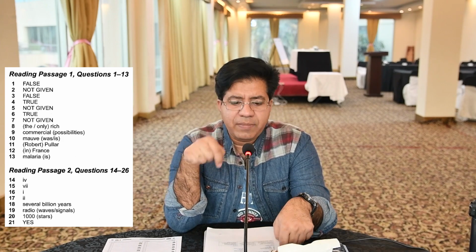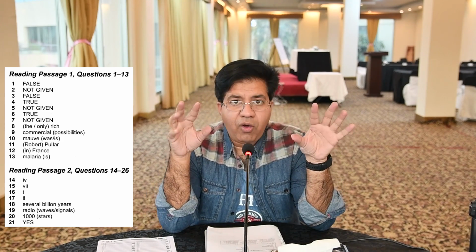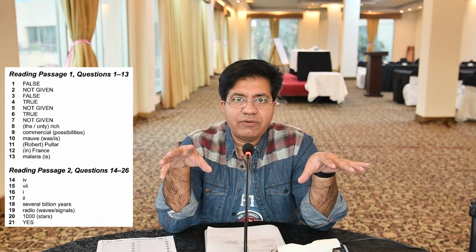Okay, now how to check the answers? That is another thing. For example, if it is true, false, not given, you can see this is the answer key. You can see this on your screen from book number 9, test number 1. They have written all capitals for true, false, not given. Number 1 false, number 2 not given, number 3 false, and all that stuff, right?